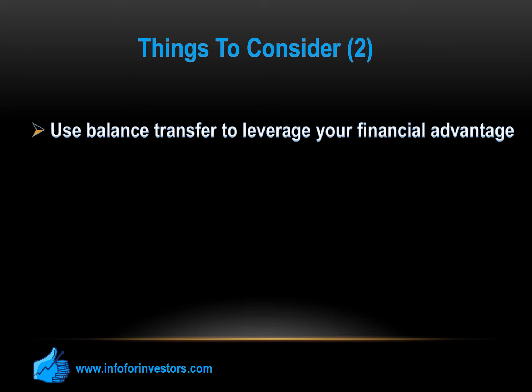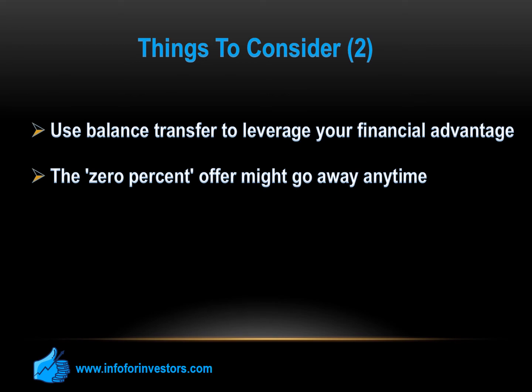The availability of the 0% interest in balance transfer is not a permanent card feature. You should therefore keep in mind that you will probably have to pay interest when the introductory period is over. If you're fortunate to be able to do another transfer down the road at 0%, good for you. Hoping that it will always be available might just lead to disappointment.